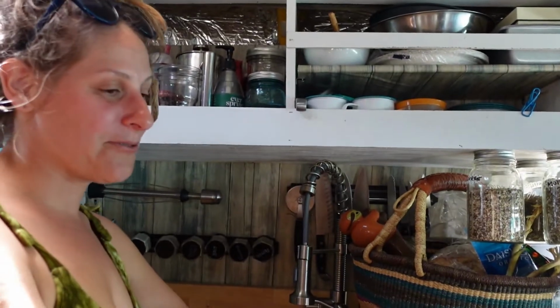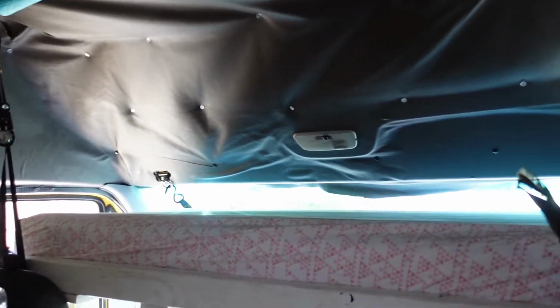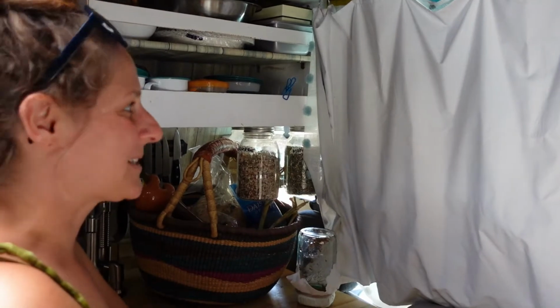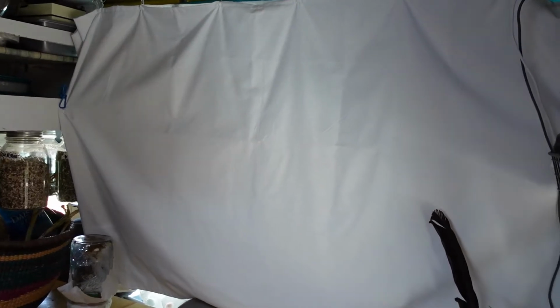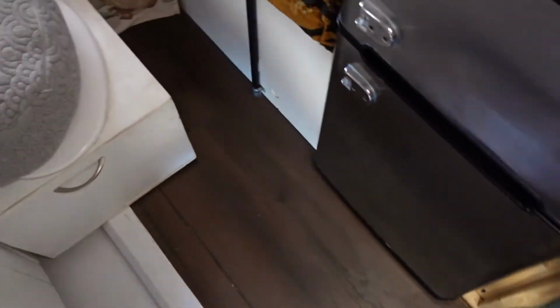The basket is for all of the farmers markets that we're trying to hit up. And then this is our daughter's bed, and she loves it up there because she can just climb up onto the counter and into her bed, and she likes having her own private space. And then this, we can clip it nice and tight, and it also blocks the sun, keeps the van cool, but it also becomes our movie projector screen at night. So that's always nice. And then if you want to come in here, I can show you my pantry.